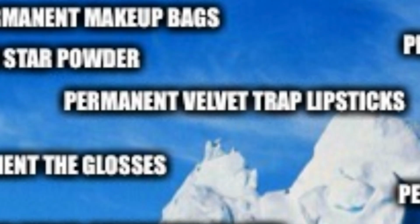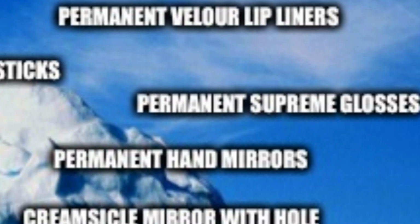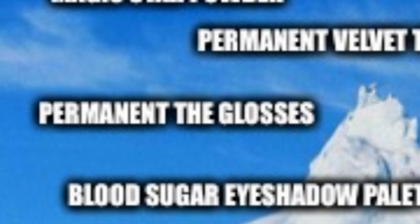And then we have the permanent Velvet Trap lipsticks. I think with the popularity of these lipsticks, they will not be discontinued. That's just a personal opinion. With the different collections rolling out, those ones might be harder to come by, with the Pink Religion collection. However, with the permanent line with Celebrity Skin OG, different ones, I don't think that they will be discontinued. I can kind of lump these two together because they are the Supreme glosses and the regular glosses.